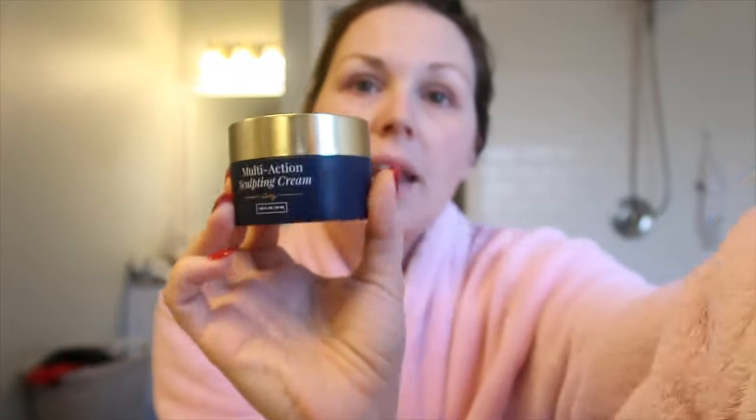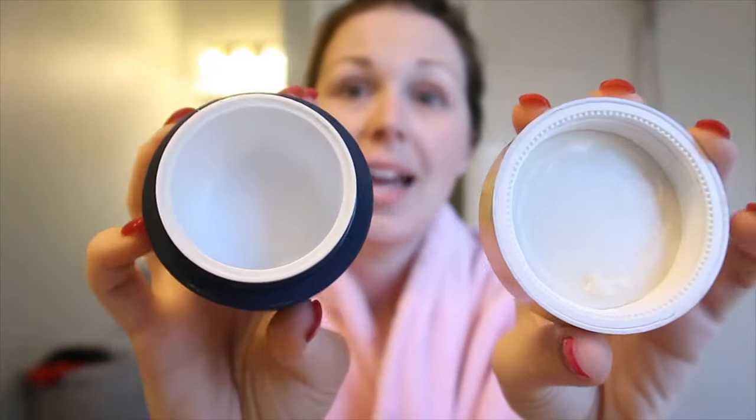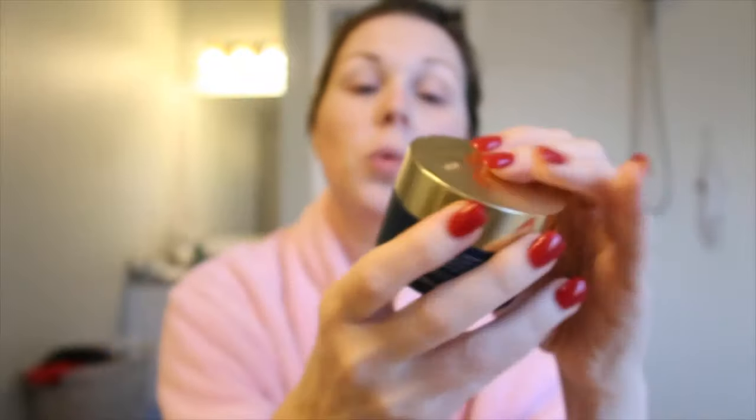So then I love this stuff. I'm actually out, and I need to order more. This is my favorite stuff in the whole world, the multi-action sculpting cream from CityLips. They also have the best lip gloss. I'm trying to talk fast because I know some of you don't like it and I don't want to bore you. So hang in with me, friends.